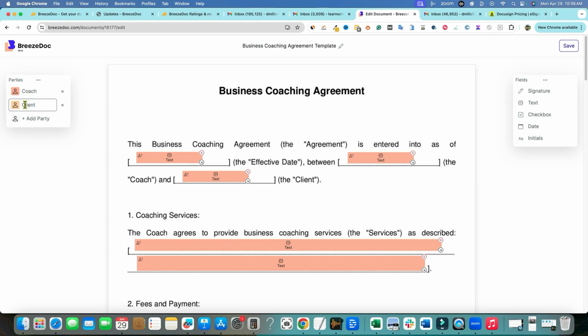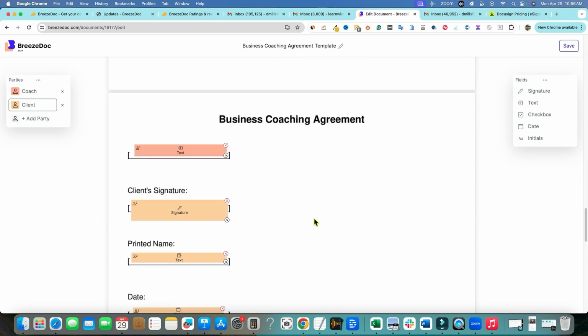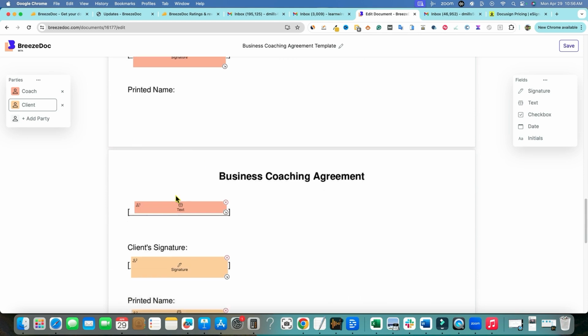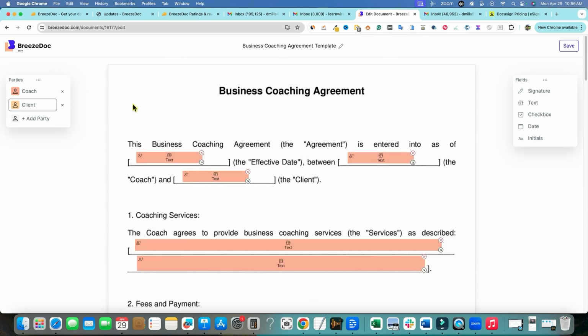And then you'd have where the client signs in yellow, right? So it's very clear where they just need to sign at the bottom. Business coaching agreement, the coach looks like they're going to be signing most of this right here. And you can add a party right here. You're going to need at least tier 2 to be able to do that, but you're able to add more parties if you're going to coach somehow 2 people and just send this out to both of them or something like that. This probably would be something that you would do for maybe another template.